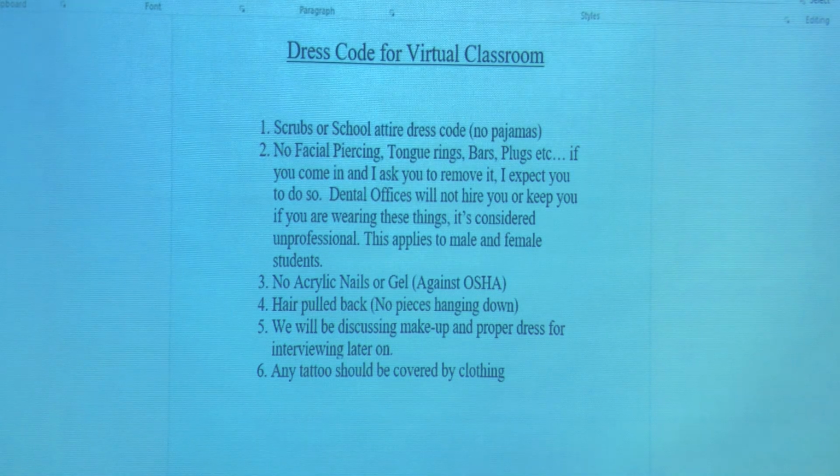Also, acrylic nails or gel nails are against OSHA. You need to make sure your nails are cut short. Hair pulled back, no pieces hanging down. And we will be discussing makeup and proper dress for interviewing later on in the school year. Any tattoos that you have that would be visible while working on a patient need to be covered.